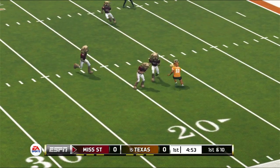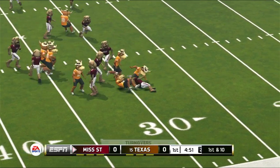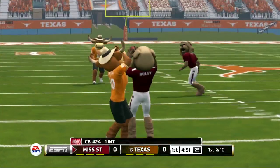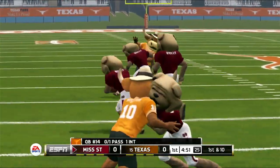Tries to thread the needle. It's picked off. He came up with a fantastic interception there. Well, you know the quarterback is kicking himself for that one. He just made the wrong read.